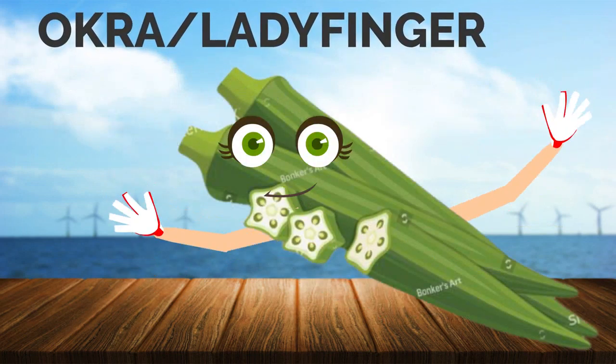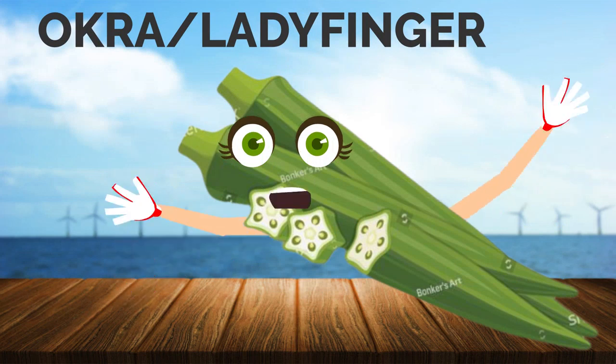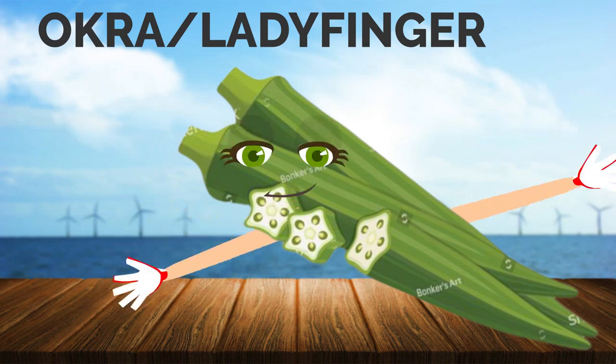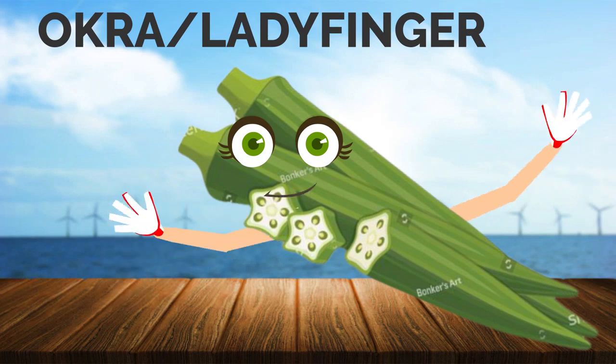I am okra. Okra is a green and tasty vegetable. It's also known as lady's fingers because it looks like long fingers. Okra is often used in yummy dishes like gumbo and fried okra. Some people think it's a little slimy, but that's what makes it special. It's good for you because it has vitamins and fiber.